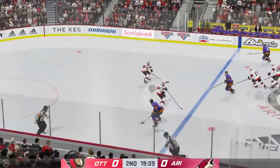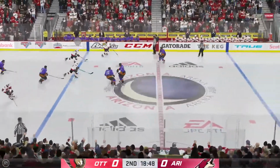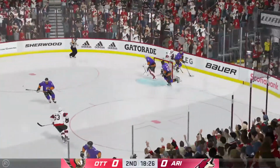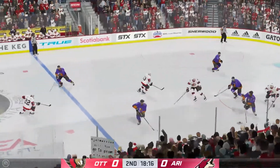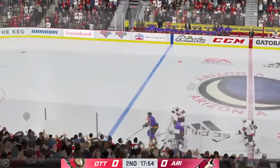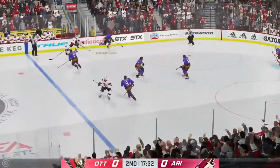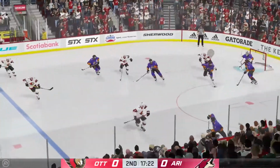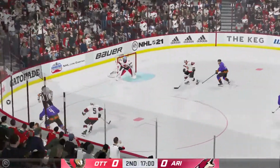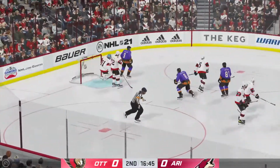Picked up by Phil Kessel. He dekes on through on Zaitsev. One-timer that's stopped by Forsberg. A great hit there, and Batherson loses his helmet. Here's Logan Brown. He gets hit there, and the puck gets turned over. Here comes Keller now. He shoots, and the glove save is made by Forsberg.